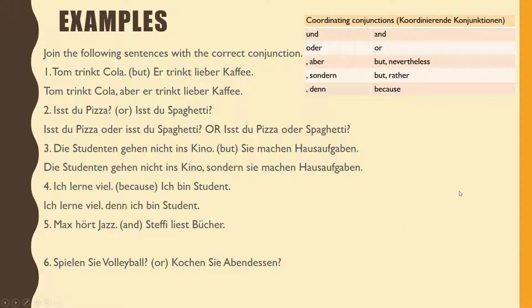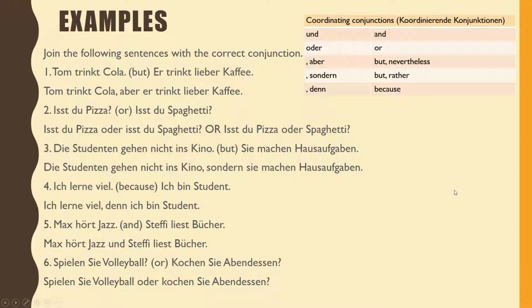For number four, ich lerne viel, denn ich bin Student. Number five, Max hört Jazz und Steffi liest Bücher. Number six, spielen Sie Volleyball oder kochen Sie Abendessen? This time, the subject was repeated, but the verbs were different, so we needed to repeat both subject and verb.